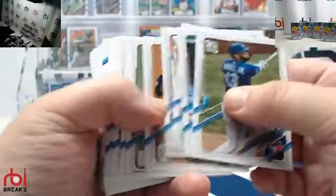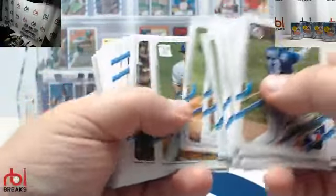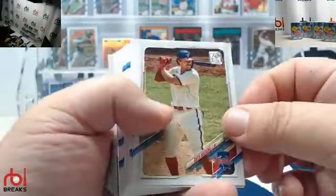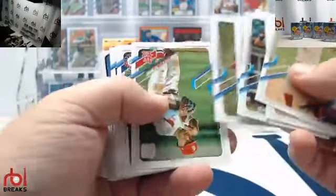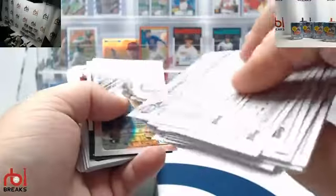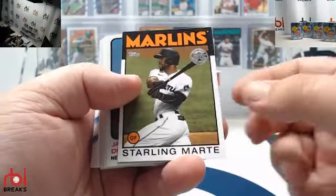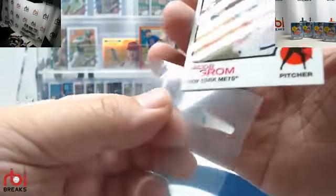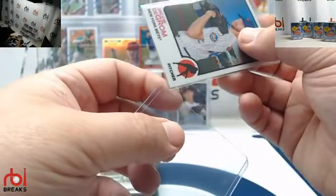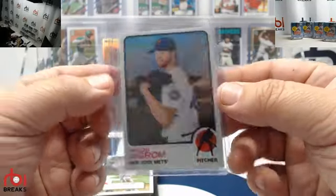Luis Robert, 2nd year cup. Nate Pearson again. Chrome, Motor City Mashers for Detroit. '86 Starling Marte for the Marlins. And our 70 Years of Topps is Jacob deGrom. These cards are hot right now. Hot, hot, hot. And deservingly so. Jacob deGrom, Chrome, 70 Years of Topps.